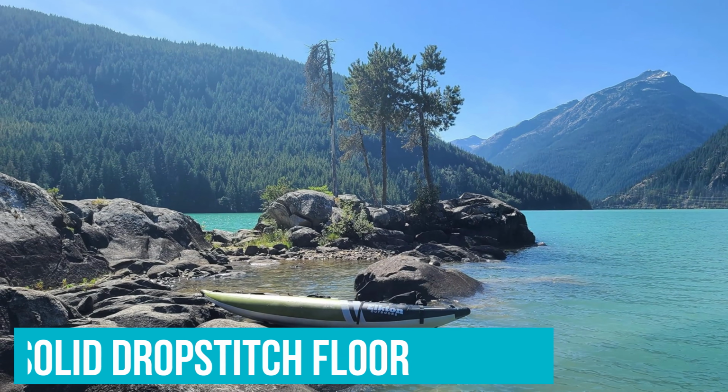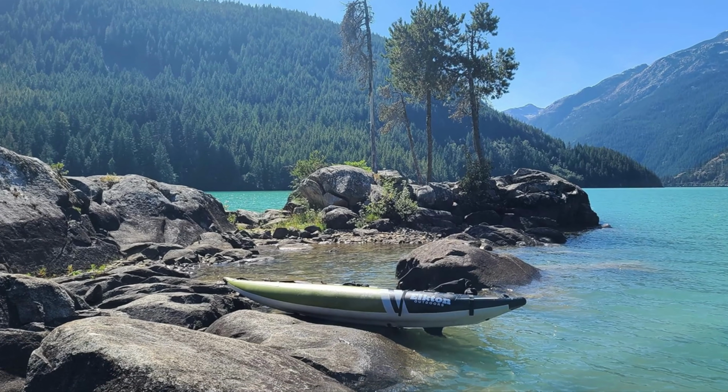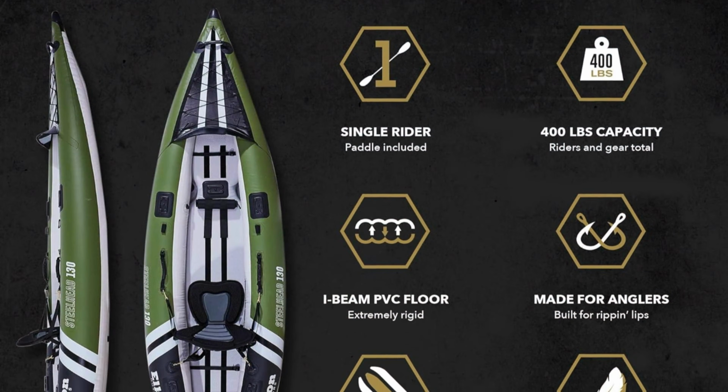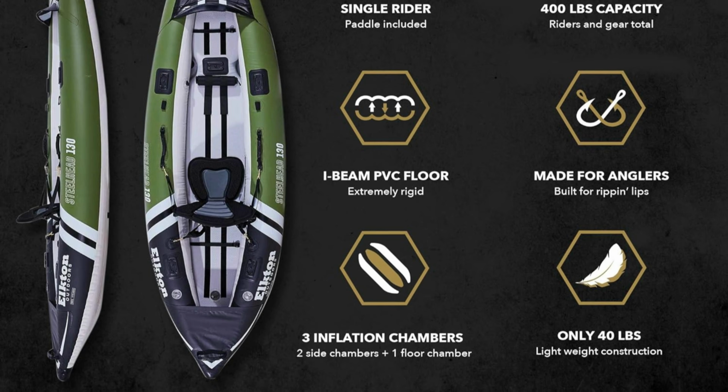One feature we love is the solid drop-stitch floor. Unlike most inflatable kayaks, this one allows you to stand up confidently for better bait casting. Think about how much easier it is to cast when you're not wobbling around. It feels like a solid boat under your feet.